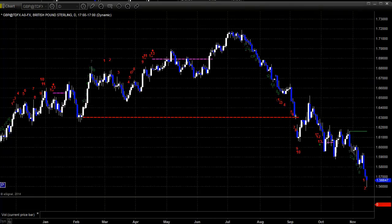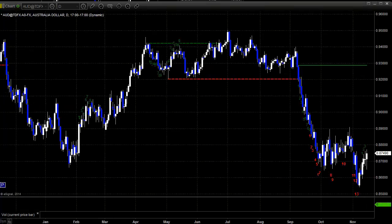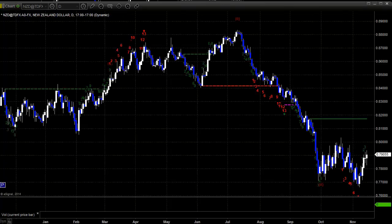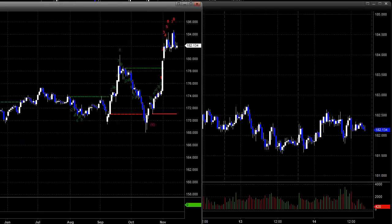Here's the pound dollar. It did actually make a move, and we'll talk about those intraday ranges when we get to the intraday look. Here's the Aussie dollar. We talked about that 13 buy signal last week, and you can see that caused the bounce there. Here's a look at the New Zealand dollar. Not much there, and the pound yen for a cross pair. It was a fairly flat week overall, flatter than we've seen in a while anyways.